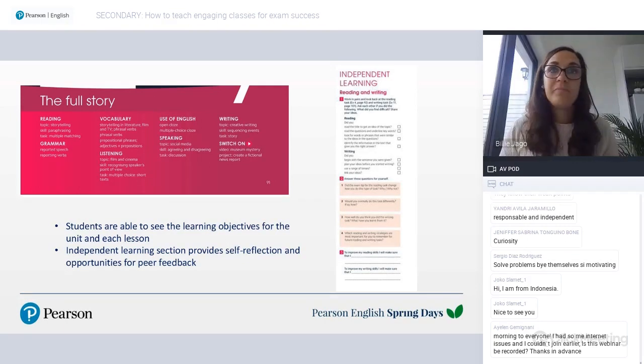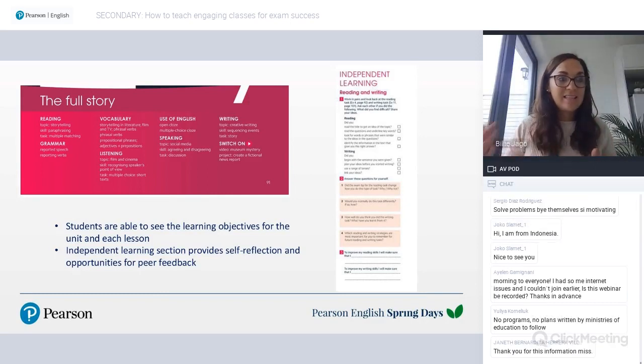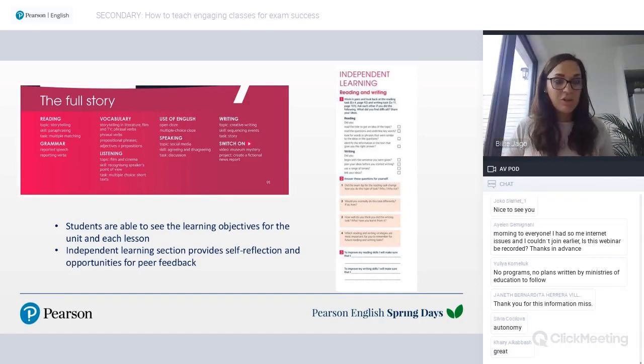So I remember teaching and not writing aims on the board, and I thought, why should I write the aims? Because I know the aims. But actually it's crucial for students, so they can see if they've achieved what they set out to do, and what you set out to teach them at the beginning.